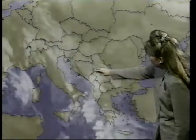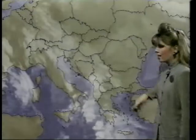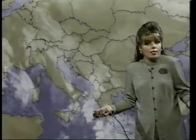Well, looking at the satellite view, you can tell exactly why the fog lifted. We've had an area of low pressure passing just to the south of Bosnia, stirring up the atmosphere and mixing things up so that the fog had nowhere to go.